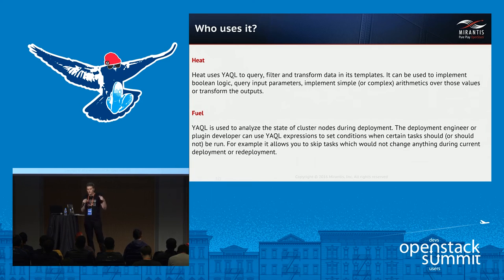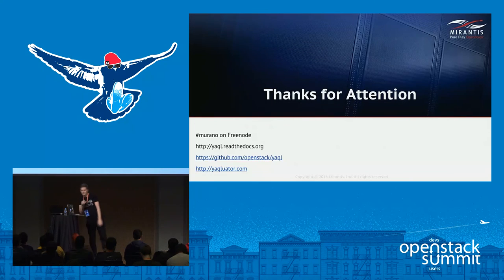and for the predicates for the deployment. So if you're a Fuel plugin developer and you have a graph of tasks, with YAQL you can set the prerequisites for this task to be run or to not be run. And that's basically what I wanted to say about YAQL. Thanks.